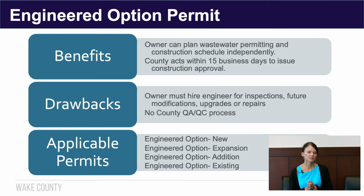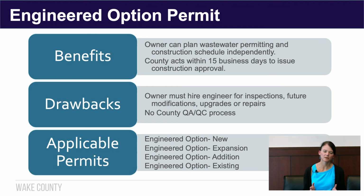One of the permit options that's available to customers is the engineered option permit. In this particular permit, the engineer submits the complete design for the septic system, and Environmental Services has a very minimal role in this process. The county simply reviews to make sure the application packet is complete, and if so, the permit would be approved in 15 days or less. Some of the drawbacks or things to consider if you pursue this option is that the owner needs to hire an engineer for all future maintenance and inspections for this system, and the county doesn't perform any QA/QC in this process.